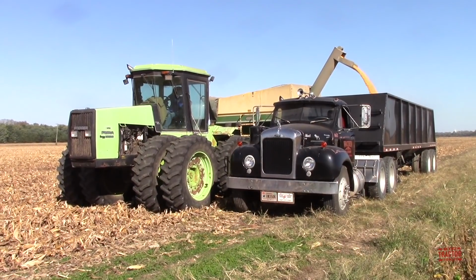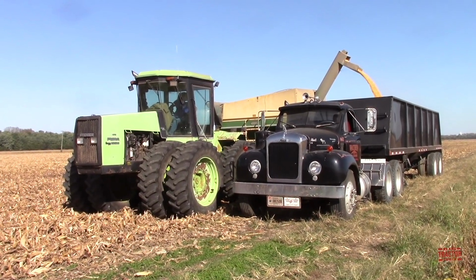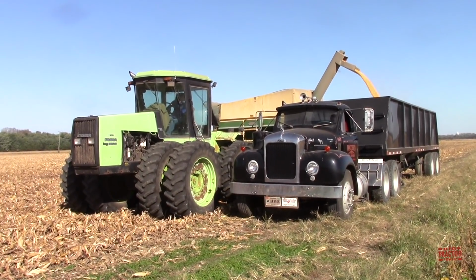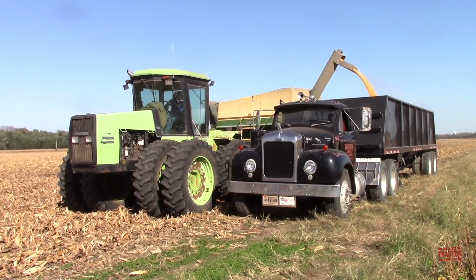Here we can see the Steiger PUMA 1000 unloading corn into one of the farm's classic MACK trucks. This is a model B-67 and it does a great job in hauling the corn from the field back to the farm.